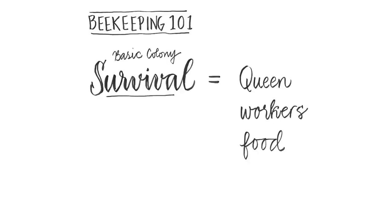So before I talk about drones, I want to back up to some basic colony survival. We all know that in order for a single colony to survive, they need a queen, they need workers, and they need food. This is just for one colony to survive. It's sort of like for an individual human, you need food, shelter, and water.